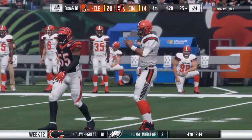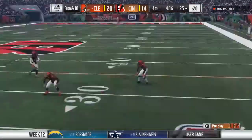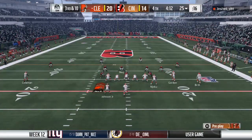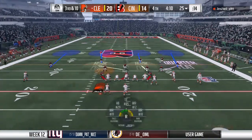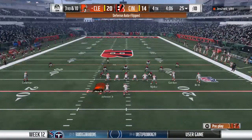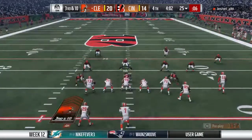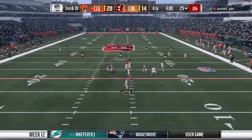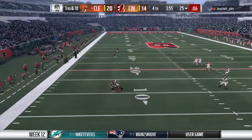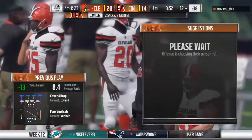The Browns on 3rd down. They've hit 2 for 4 thus far. This is 3rd and 10. Working out of the gun. Here's Kaiser. Dancing to his left. And no escaping this time as he'll go down. They got him for a sack.